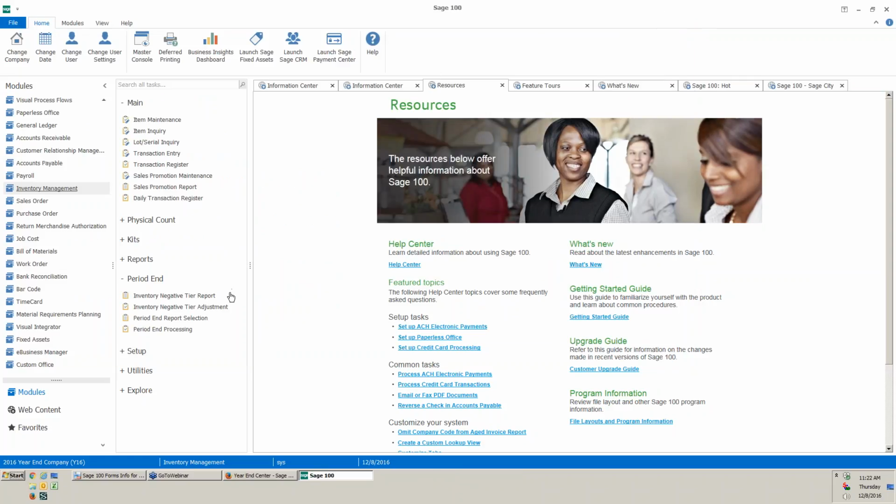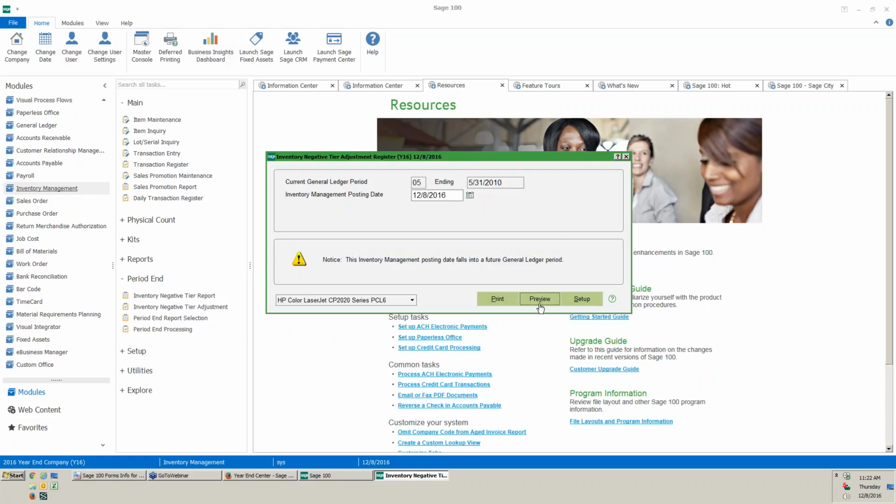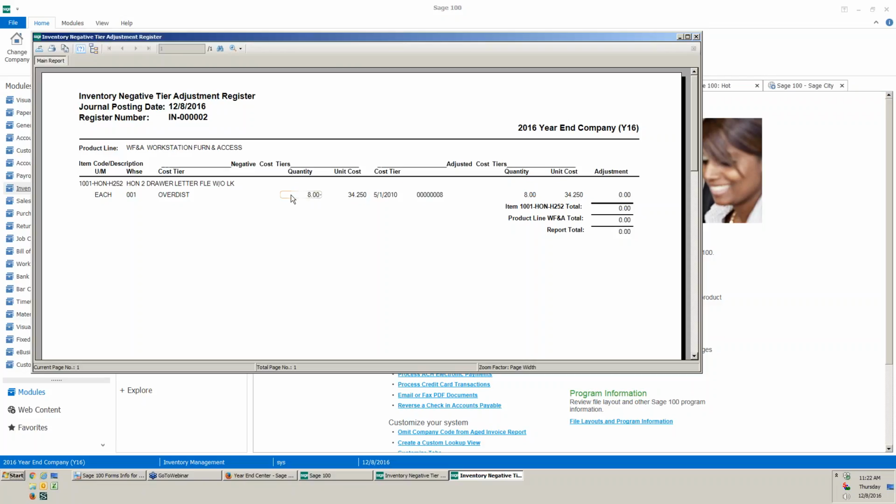But once you have gone through and reviewed those, made sure that they all seem correct, and dealt with any mistakes, then you run your inventory negative tier adjustment. What this report will do is look at all of those negative or over-distributed costing tiers, and check to see if you have received any goods or basically positive inventory into your system since it was over-distributed. In this case, this item had negative 8 over-distributed, and since then we've received more, so it will offset those against each other, net them out, and get rid of that negative 8 over-distributed costing tier.